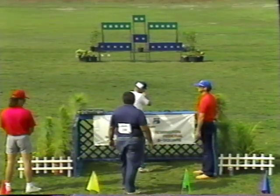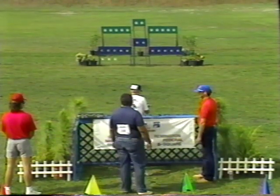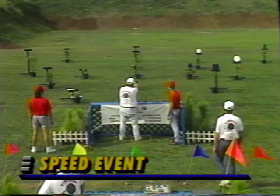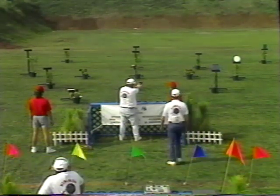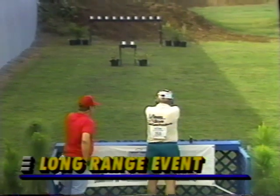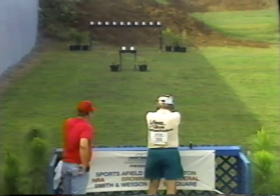A 22 caliber course with biathlon-style targets set out at 20 and 25 yards. A centerfire speed event with falling plate targets placed from 7 to 25 yards from the shooter. And a centerfire long-range event with 2 banks of 4-inch targets out at 25 and 35 yards.